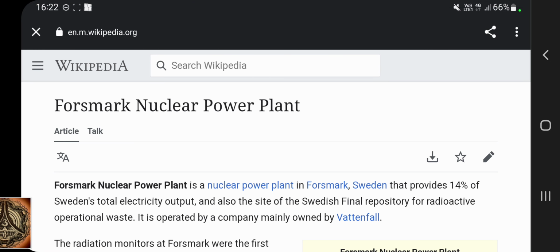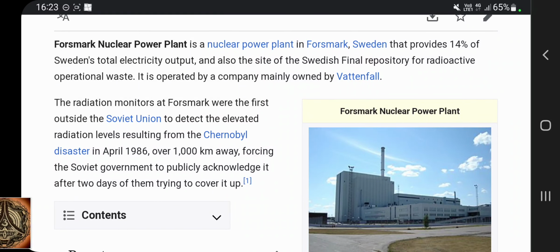There's even something about it in Wikipedia. Forsmark nuclear power plant is a nuclear power plant in Forsmark, Sweden. That provides 14% of Sweden's total electricity output and is also the site of the Swedish final repository for radioactive operational waste. It is operated by a company mainly owned by Vattenfall. The radiation monitors at Forsmark were the first outside the Soviet Union to detect the elevated radiation levels resulting from the Chernobyl disaster in April 1986, over 1,000 kilometers away, forcing the Soviet government to publicly acknowledge it after 2 days of them trying to cover it up.